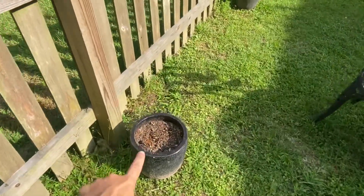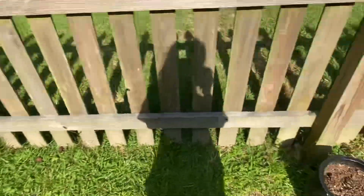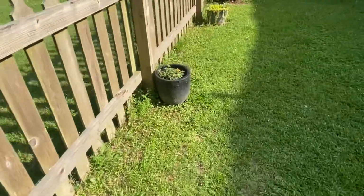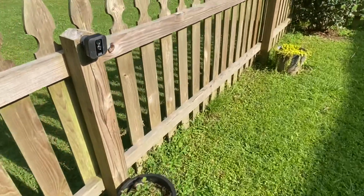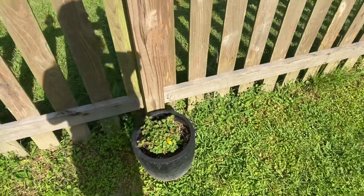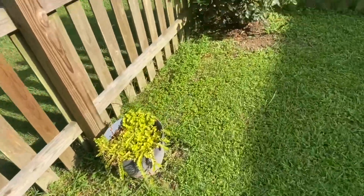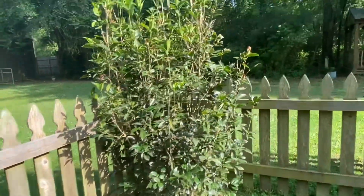Usually in that pot and this pot, I put something that attracts butterflies or hummingbirds, and it's very colorful. I haven't done that yet, so I'm going to see if those creeping Jennies will take, and if not, I will get something for those pots. But yeah, so far this is just the side yard.